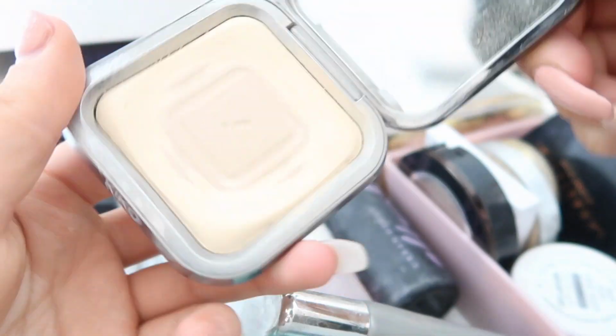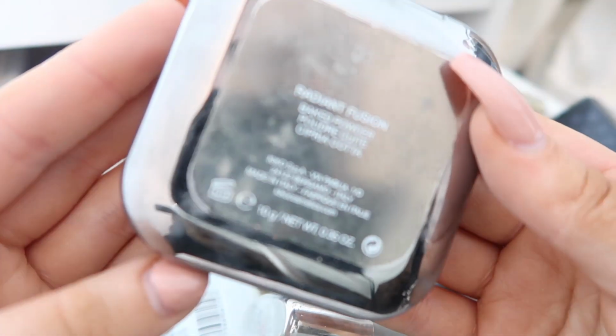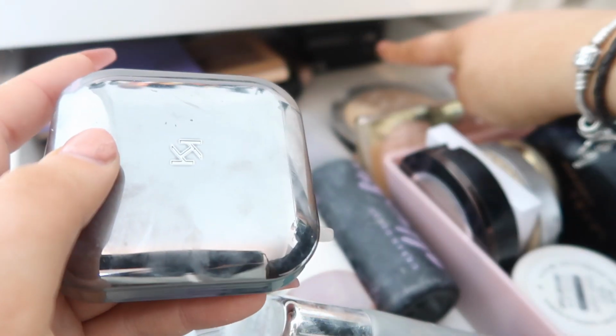Lastly, I'm just going to move on to the powder that I always use religiously every single day. This is the Kiko Radiant Fusion powder in the shade 01, and actually I have 2 more of these boxed up as well because, as you can see, it's pretty much finished.